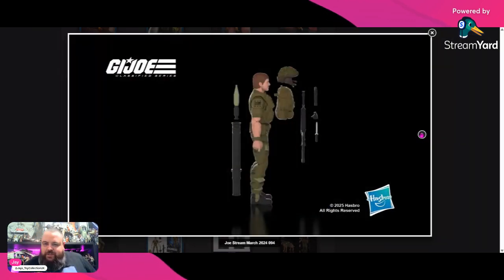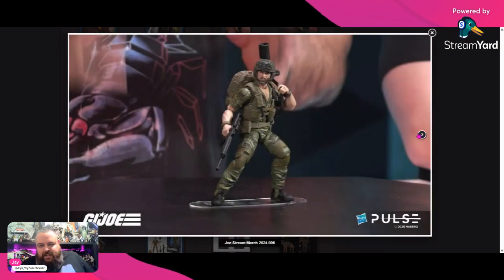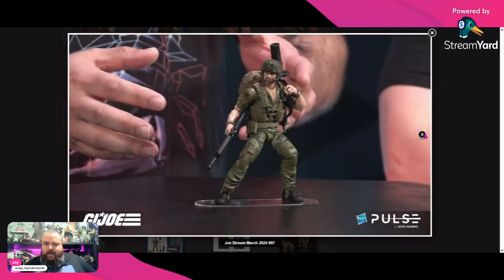But I do like the mustache on this one, and you've got the sort of webbing on the helmet as well, and you can see that a bit better when we get to the actual in-person images with the camouflage. So again, a classic G.I. Joe character from the earlier waves of the original toy line.